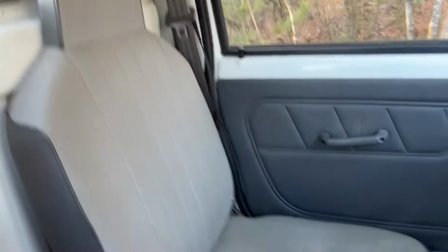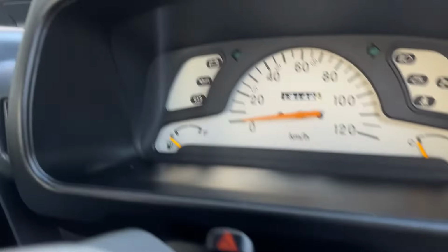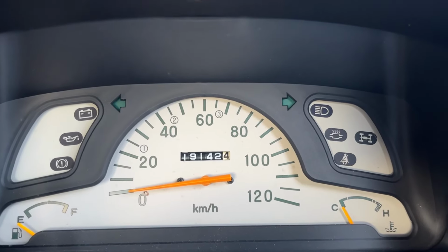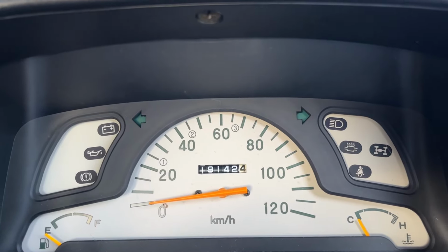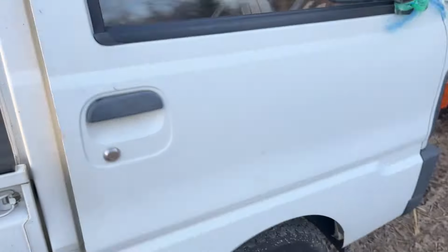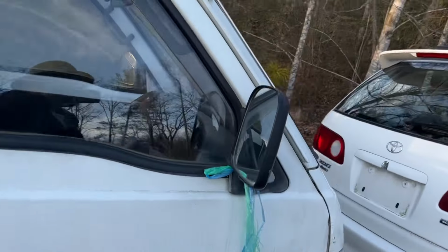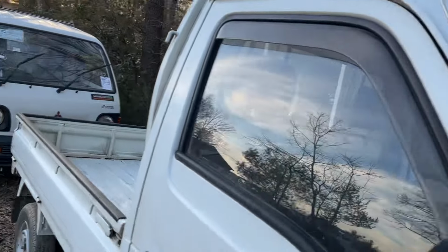And there is the seat. Beautiful, beautiful, beautiful. Oh, here's why. Look at this. All right, unicorn. Unicorn. 19,000 kilometers. Man, oh man. That is 13,000 original miles, guys. What a beautiful, beautiful truck. All right. That is so low. So, so low.